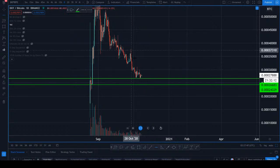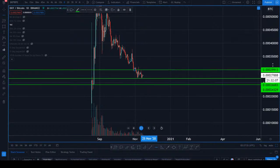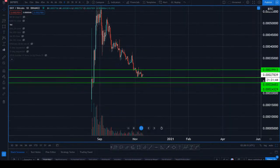We have the wick resistance, wick resistance, wick resistance. So anything that's a higher low above, let's call it 29,913, that would be interesting to see, that kind of establishment in a bullish divergence from Bitcoin's price action here. But overall, what we're looking at here is the fact that Bitcoin is running the show, and we're not really seeing any alts majorly bullish diverge from it yet.